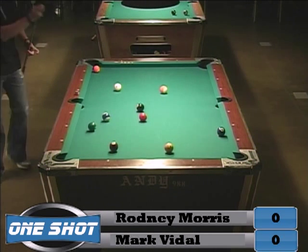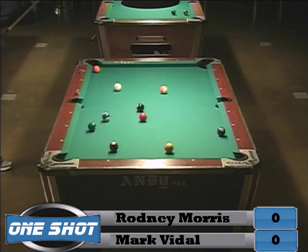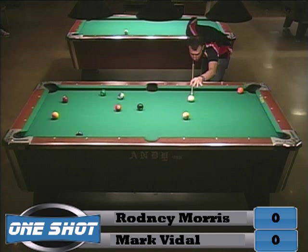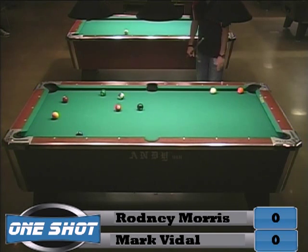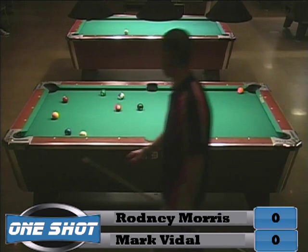Curious to see how he comes after this 10 ball. I would probably go 3 rails. Guess look at the angle here. Yeah. Just like that. Get down below it. Well, he left himself a shot anyway.